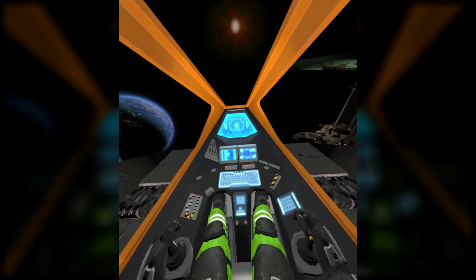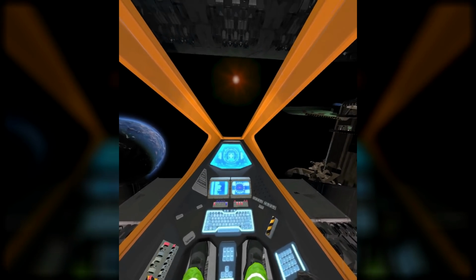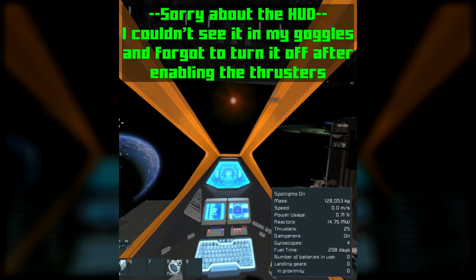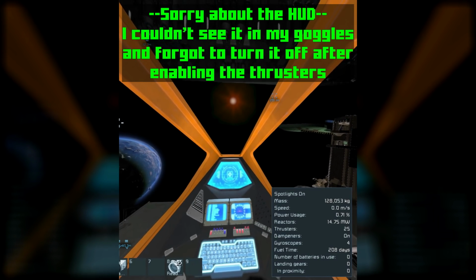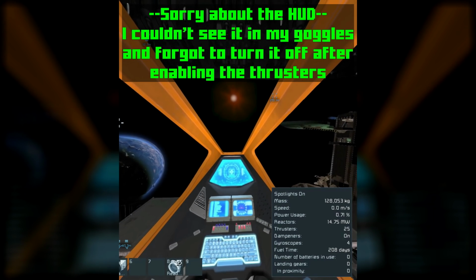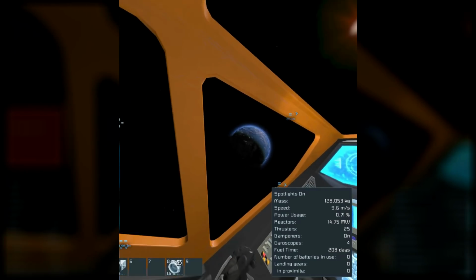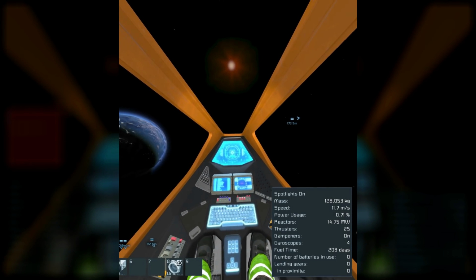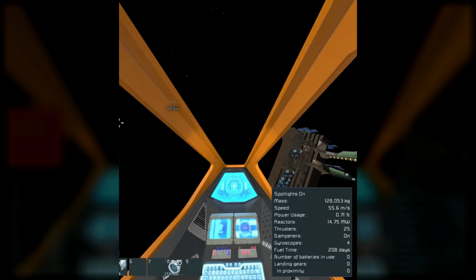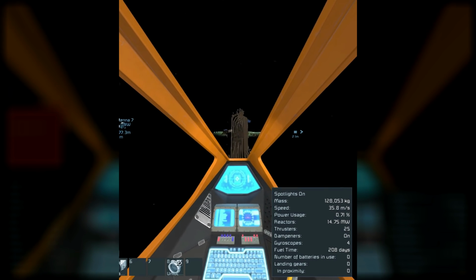Oh, actually... Oh, I can't control anything. Hang on, I have to actually take off my headset in order to launch this thing. No. I need thrusters. I also cannot actually see... Oh, there we go. Okay, back into VR. Okay, here we go. Actually, I should be able to use the mouse now. Oh, yes, I can. Awesome. Oh, yes. Oh, this is so cool.